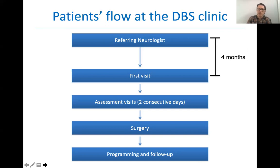So the process in terms of time is long. We need to keep that in mind. From referral to first visit, somewhere between 3 to 6 months, I would say 4 months in general. From the assessments to surgery, it's longer than that. It's probably another 4 to 6 months. And then the programming and the other steps take at least another month and a half. So from the referral to being optimized, we're looking at definitely more than 1 year.